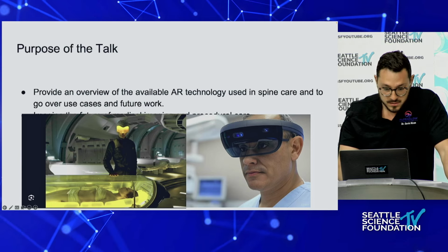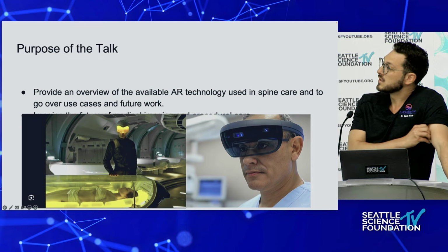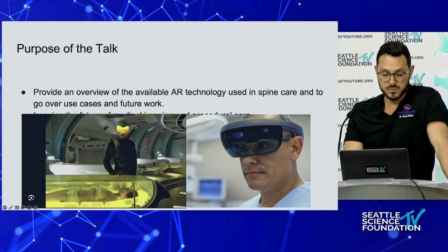Some of the formatting is off. So the purpose of this talk is just to provide an overview on the available augmented reality technology and how it can be applied to spine care, and to go over use cases and future work.